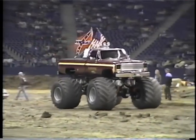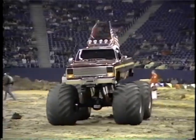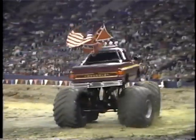Proclaimed the king of the monster trucks. One happy man he is, and on the arena floor shows some of the power of the Taurus monster truck. Cuts him a donut as he rolls around.